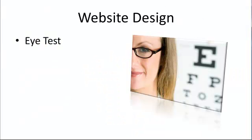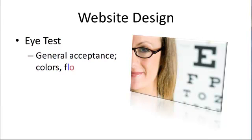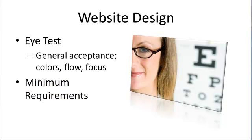First, we need to understand what the eye test is. When you visit a website, what are you drawn to first? What are your immediate thoughts and how does it make you feel? Is it easy to navigate? Is it easy flowing? Or do you really feel stressed out because you don't know where to go? All of these questions fit into the eye test.